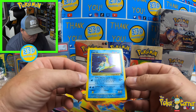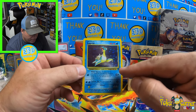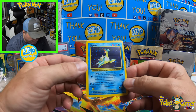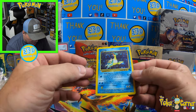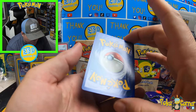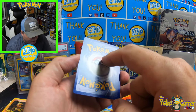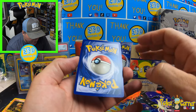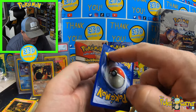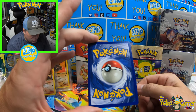Centering? Pretty good. I would call it a little thicker here, a little thinner here, just slightly off center. The cut looks great. Oh wow, the print line on the back right here. There's a print line, guys, on the back of the card. Definitely off center. I see it now. So, you know, it happens. It's the way it goes.